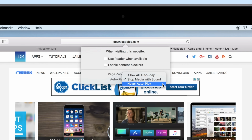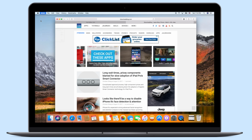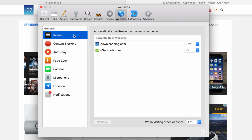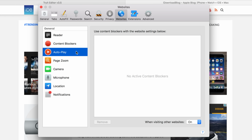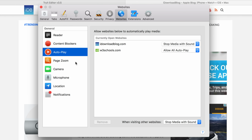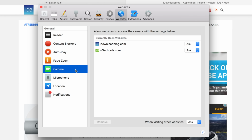Or maybe you want them to be a little bit bigger, whatever may be the case. And then of course you have this autoplay video, which you can have just mute the sound, stop the videos completely, or just go ahead and let them play. Again, configurable on a per site basis. Those aren't the only options though. Inside of System Preferences under Websites, you have all these options for things that you can enable and disable per site, like reader, content blockers, autoplay, page zoom, camera, microphone, location, and notifications.